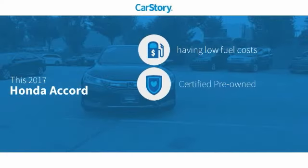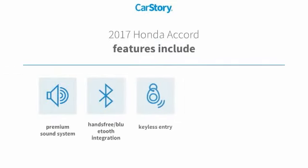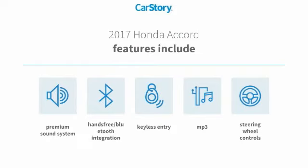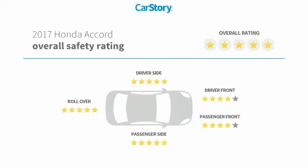Car Story research indicates this vehicle as having low monthly fuel costs, certified pre-owned, and low miles. Features also include keyless entry, premium sound system, steering wheel controls, MP3, hands-free Bluetooth integration, and has been listed as an IIHS top safety pick with these ratings.